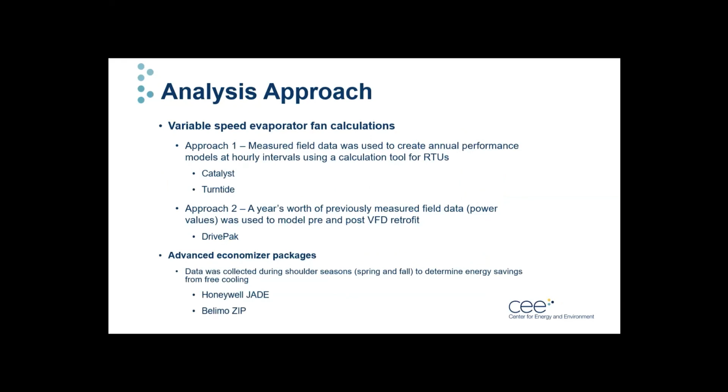Now, to properly analyze data from a variety of retrofit packages and field measurements, we used 3 main approaches for the analysis. For technologies that vary the speed of the evaporator fan, 2 analysis methods were used. The first using measured field data. So this is pre and post power measurements, along with nameplate information to create annual performance models at hourly intervals using a calculation tool for RTUs. So this tool was developed by CEE for use on our HVAC programs and creates accurate models using various inputs from the RTU and then weather data from a typical meteorological year.